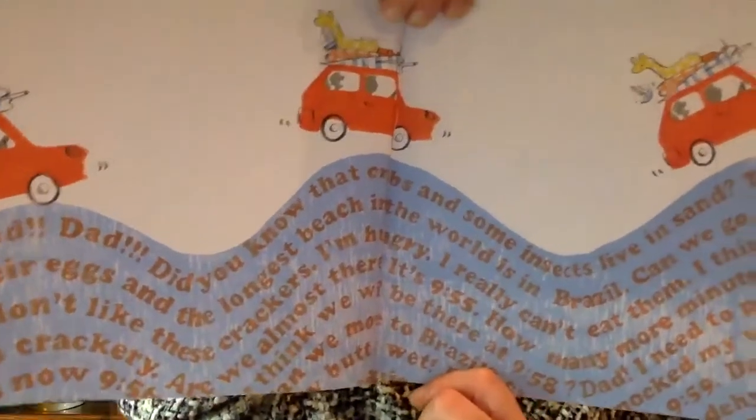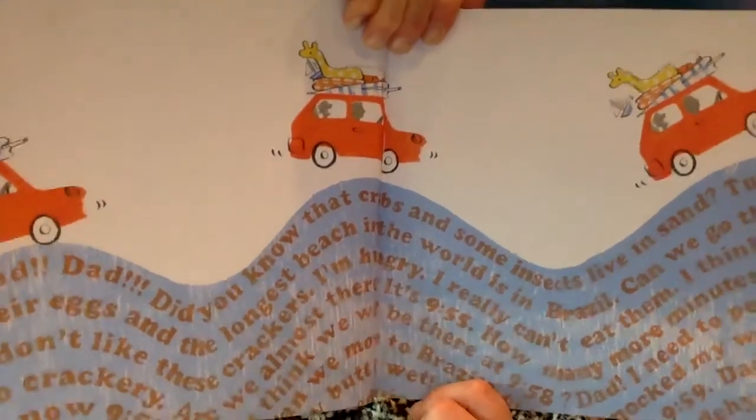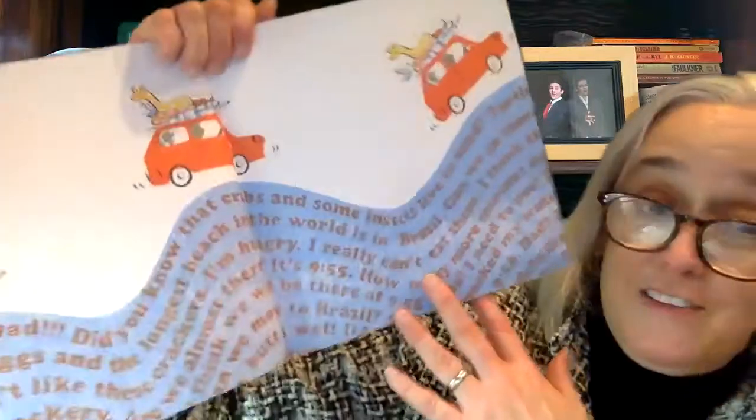Okay, now they're in the car driving to the beach. And you see all those wavy words down there. I think the boy is talking very quickly. I'm going to try some of the words you can't even see all the way, but I'm going to try to give you a sense of how I think maybe it sounds.